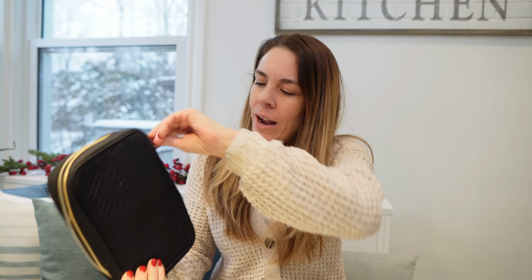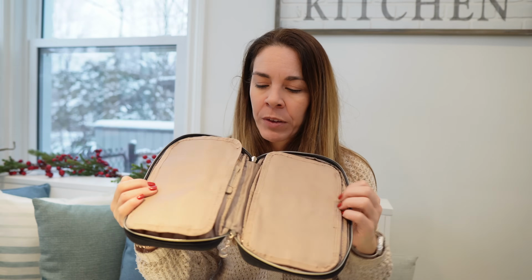so I like to carry my nicer jewelry so that I can dress up on those nights, and my jewelry always gets wrecked. So I decided to get myself this really pretty jewelry holder, and this holds quite a lot of jewelry.